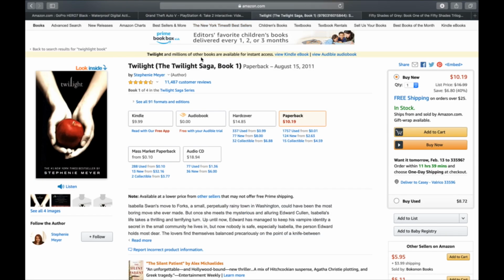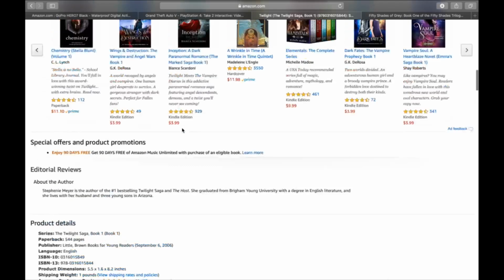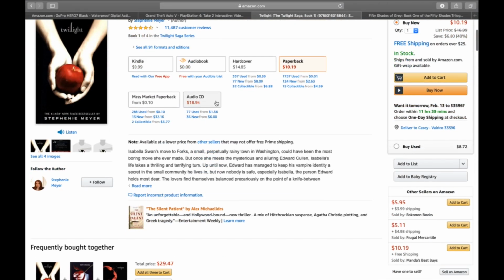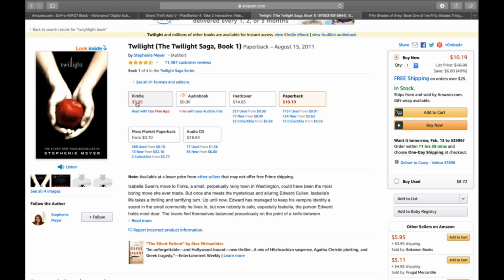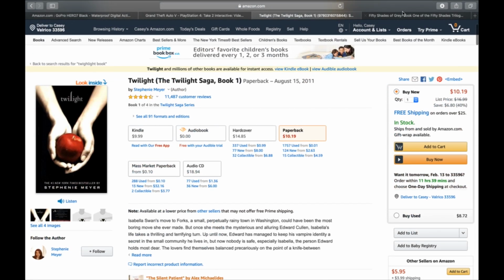I selected a couple books. This one is Twilight. You'll scroll down, and again in product details, this one is the number 5049th best book, period. 21 in books, teens, science fiction, 24 in books, teens, literature and fiction, and number 28 in books, teens, romance, paranormal. So you can see all the different categories. Again, very good ranking for Twilight, obviously a very popular book, but you can see the price is only $10 and $9 on these for Kindle and paperback, and if it's mass market paperback, it's only a 10 cents or penny book. So you have to look at these prices. I mean, it's not a good priced item, it's just a good selling item because tons and tons of them sell.